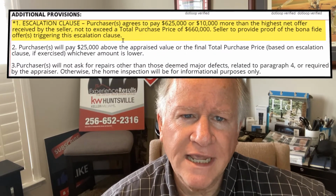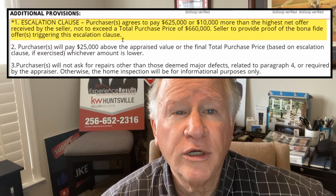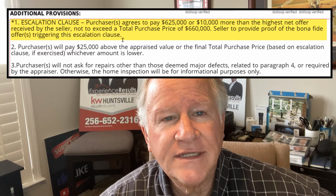The additional provisions section is where we're going to put anything that's not included in the basic contract. We're going to put things in here like an escalation clause. For example, if you want to start at a certain price, but you really want this home, you're going to agree to pay more than the seller's next best offer up to whatever your maximum price is. We're going to write in here something about the appraisal.